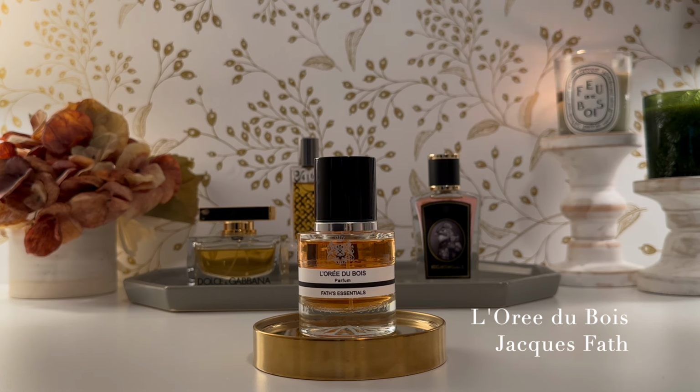And then to top it all off, you've got this cinnamon and this saffron making it also kind of spicy. So this perfume is totally bonkers and I think I'm going to love it. I've got to wear it a little bit more and really get to know it, but that's definitely going on the tray this week.